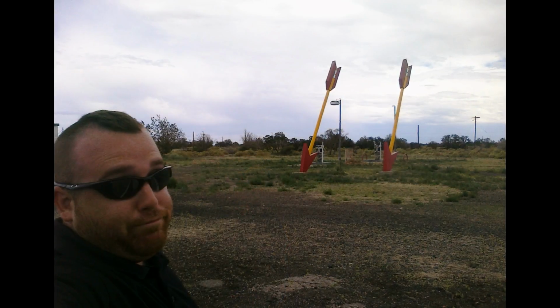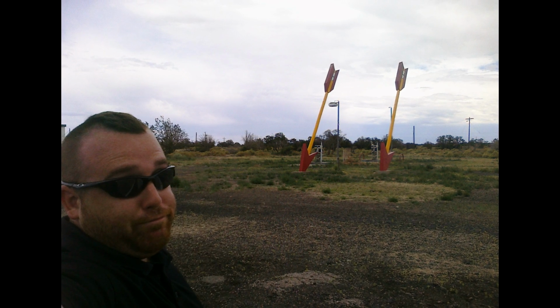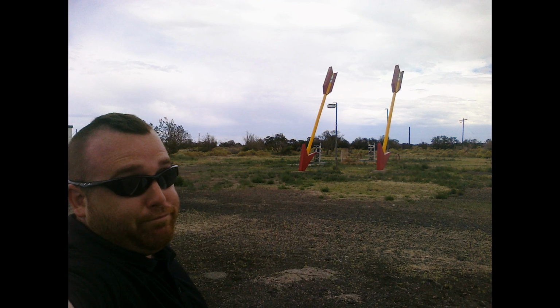So this is Twin Arrows, obviously. Nothing there now. Used to be like a gas station and stuff.